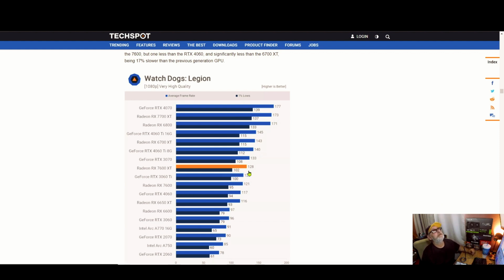So, looking at this performance, it's not too bad. Low to mid-end cards, it's not too bad. This is looking really good. If you're looking for a card, you can consider, and this is my opinion, you probably would consider the 7600 XT, but there's a caveat to that.